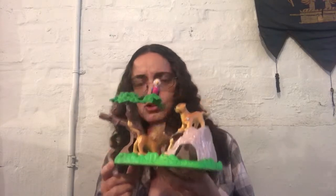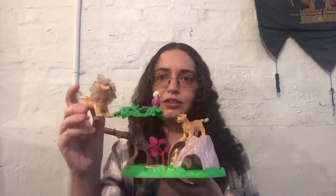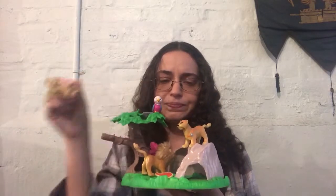I remember trying to name these and asking my sister, what should I name them? And I did settle on, the dad's name is Roscoe, the mom's name is Emerald, because she has emerald green eyes, and the baby, because she has light green eyes, I named her Jade. I don't remember what I named the bird here.